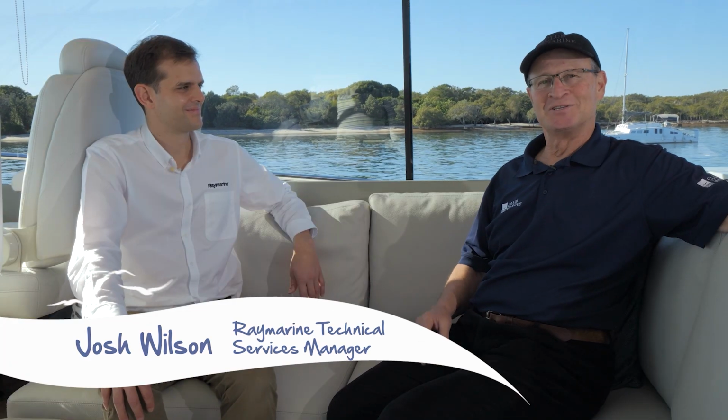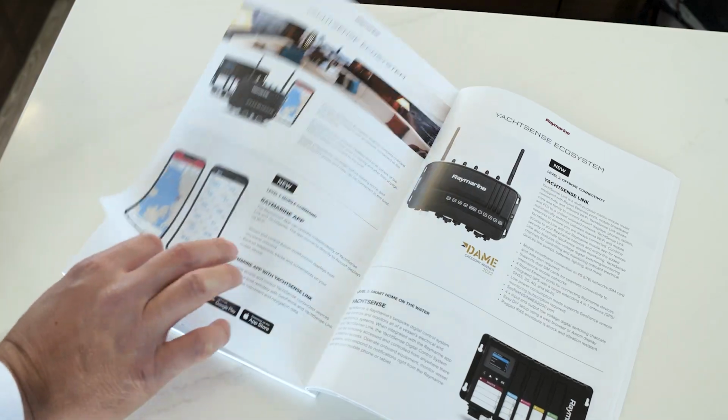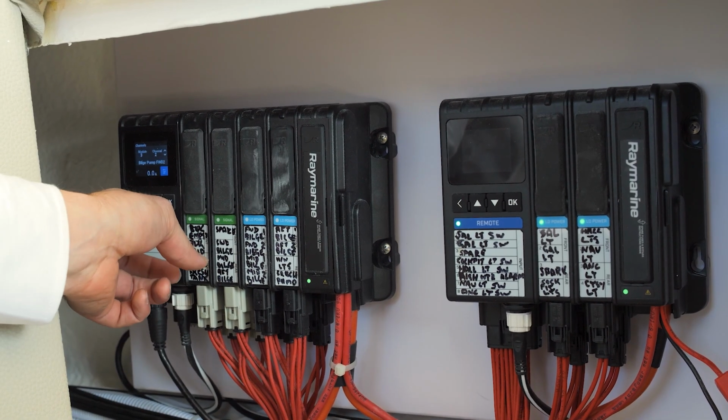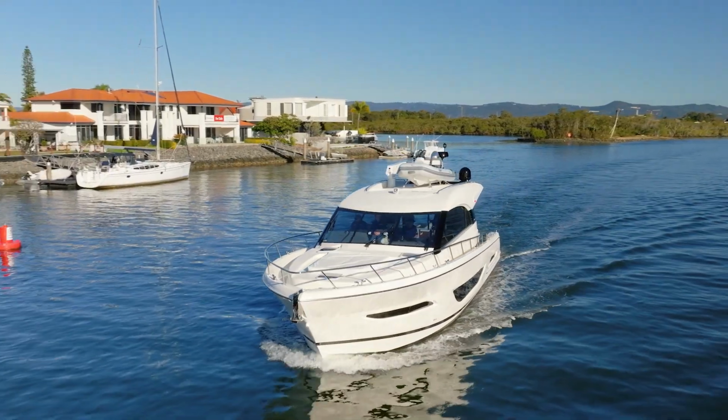With me now is Josh Wilson, Technical Services Manager at Raymarine. And Josh, I understand you are heavily involved with the development and design. I actually moved to the UK for about 5 years to work on the project and build out and design the system. It's great to be able to bring it home and use it with a legendary Aussie boat builder like Maritimo. So a lot of work's gone into it, and you know it intimately. Can you give us an overview of what you set out to achieve and how it works?